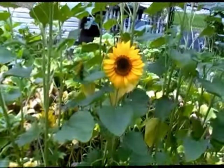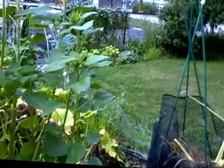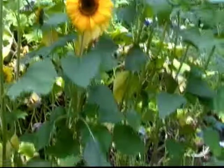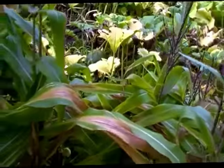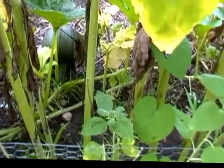Here's the sunflowers that got eaten. They are not all open yet, but they are sending little flowers up. So they're being very plucky about the situation. Matter of fact, that one flower there is pretty big. That's a good 5 inches across. Let's see what else we have here. There's another pumpkin right there. That would probably be a cargo.